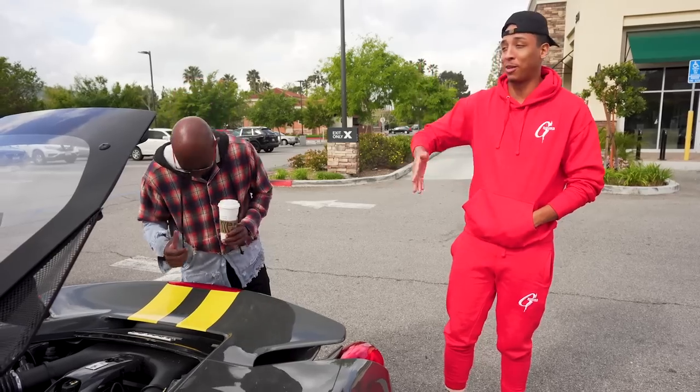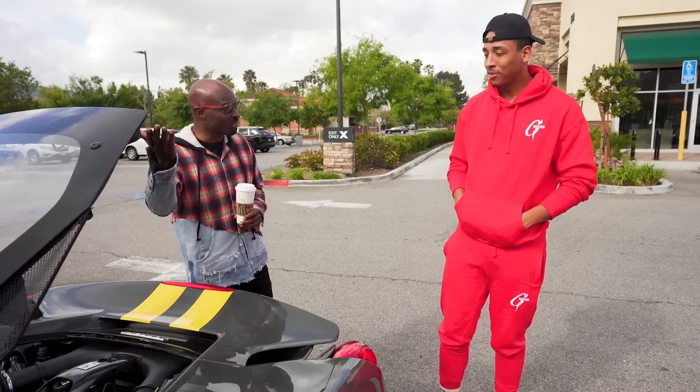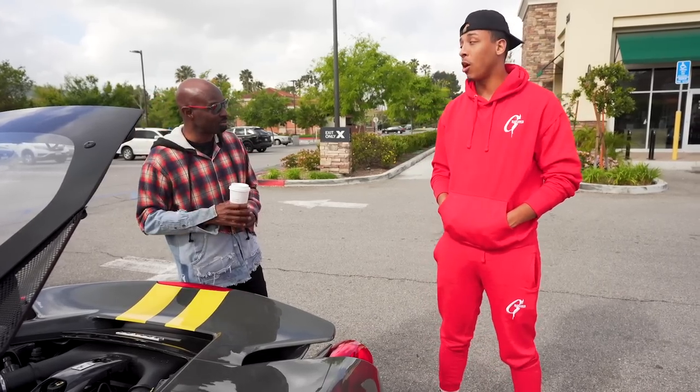Man, you got a fetish for doors, bro. I do, bro. I think I grew up with doors just going like this the whole time. So now that I got the opportunity to get my doors to do something, anything extracurricular, I want the doors. So you want the doors of this to go up too? Don't get me started.